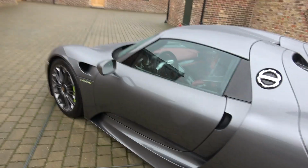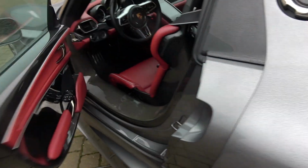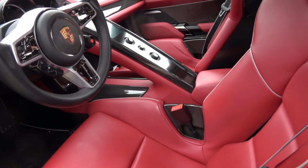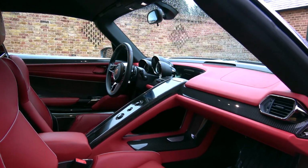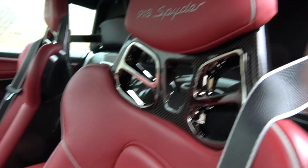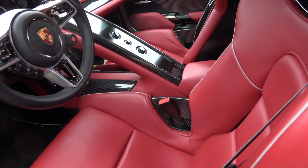Speaking of inside, I'm going to introduce you to quite a special 918 interior as well. Check this out. Now, the red on the inside of this car is called garnet red. It's a beautiful interior. But interestingly, again, what makes this car unique is the contrast piping and stitching isn't the acid green which is more commonly found on the car. I think it gives this car such a unique character.